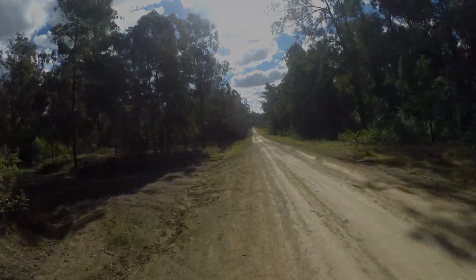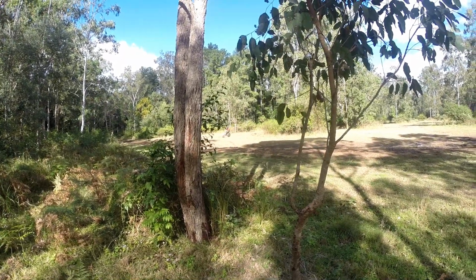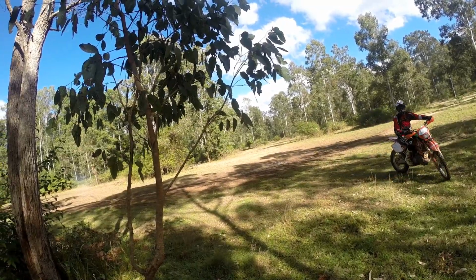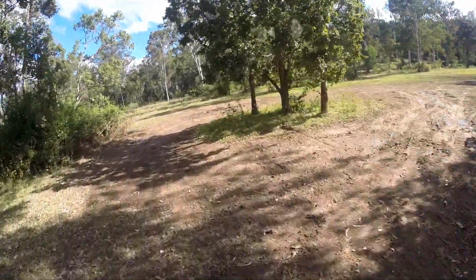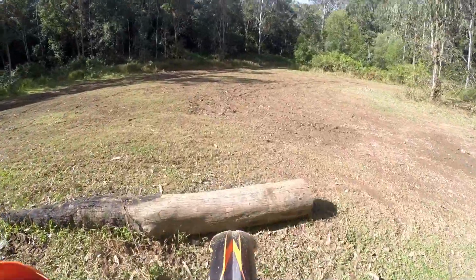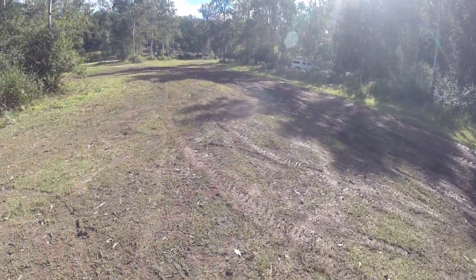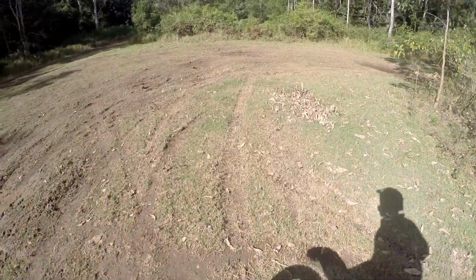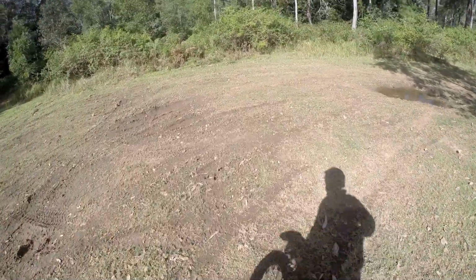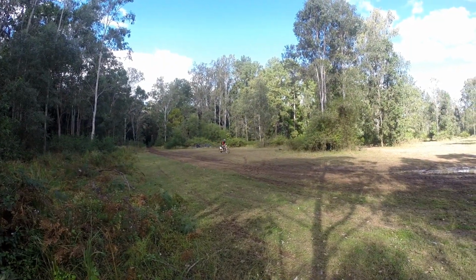Woo! He's going for the log. This is very widescreen for you guys, but no, pretty intimidating, the little log there. That's bloody intimidating, isn't it? Super intimidating. No kicker either. Oh, there's no kicker on it. I just bashed over it. I didn't do any double blips or anything. You're on an angle too. Oh!